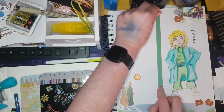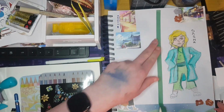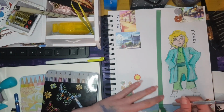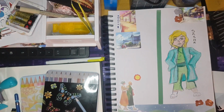Probably not perfectly down the middle, but you know what? That's good enough. Why did I put my sharp thing there? That seems like a place where I'm going to easily accidentally stab myself. Put it back in there, where I won't.